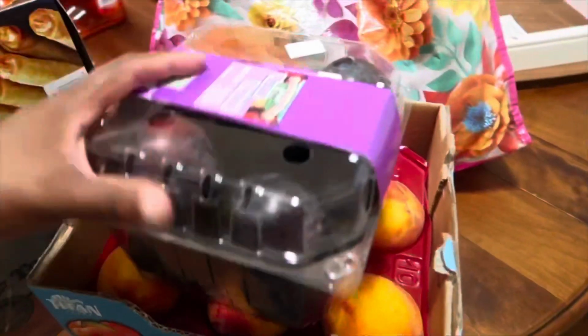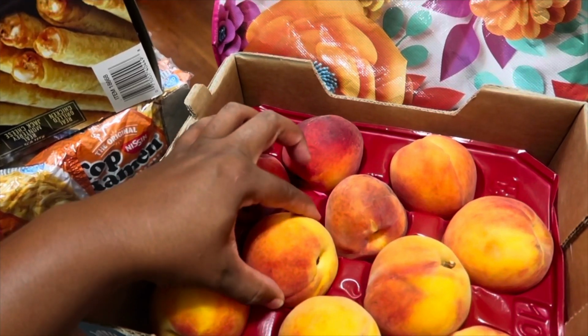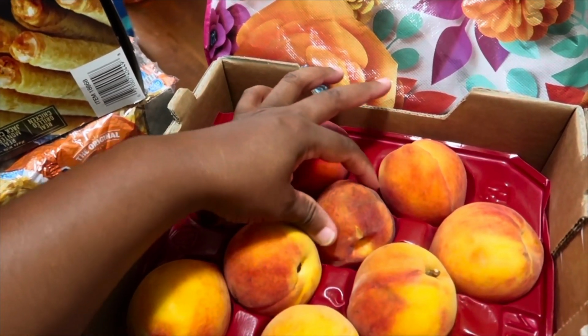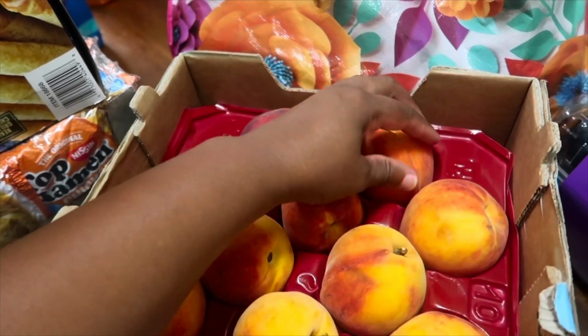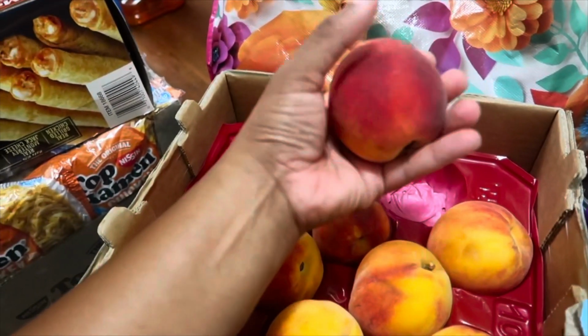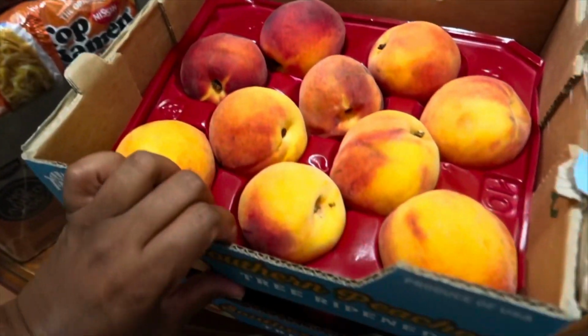So here's some plums. These are peaches, y'all. These peaches are not super soft, but you can tell that they're ripe. They're ready to just bite into. As soon as I finish this, I'm gonna rinse one off. Yeah, I got two of those.